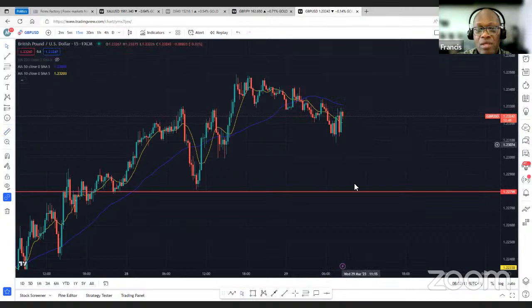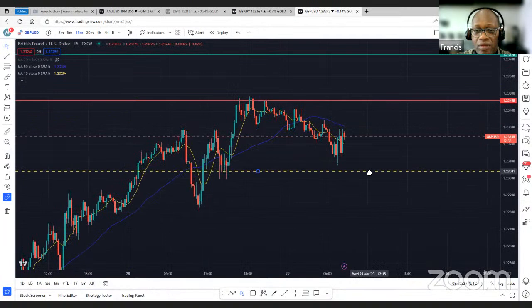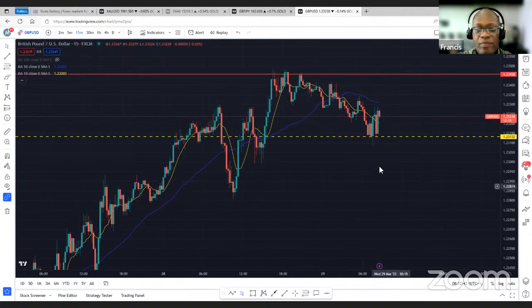Okay, I think it's going to be going down, on the contrary. We'll just stick this here. For me, if it comes back breaking below here, I'll be looking to sell. I mean, overall it's still bullish, but for the short term, I'll be looking to sell.